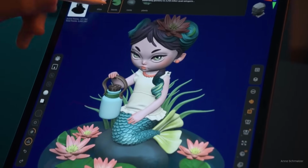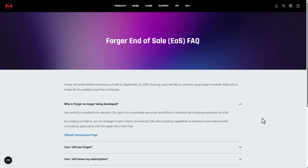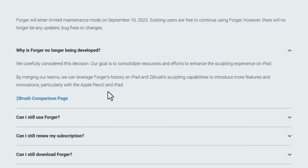And you can tell why this is having an end of sale is because Zbrush is now available for iPad, and the folks at Maxon are looking at consolidating resources and focusing their energy to enhance the sculpting experience of Zbrush for iPad. And you can tell that this is why we've got the Zbrush Comparison page right under where we have the topic, why is Forger no longer being developed, as they are simply merging the teams that can leverage off Forger's history on iPad and Zbrush sculpting capabilities to introduce more features and innovations, particularly with the Apple Pencil and iPad.